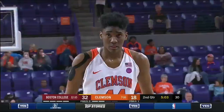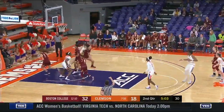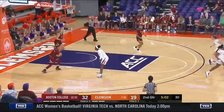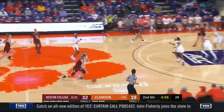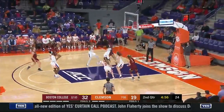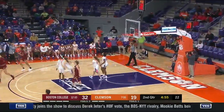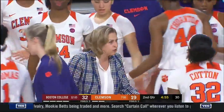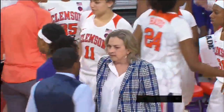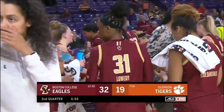So Thornton, chance at a 3-point play, 52% on the season. Good work from the floor. Both she and Guy are perfect in the field so far. Maybe this full court pressure will change the dynamic offensively. Sometimes it works like that because now you're speeding up the game and you're trying to speed up Boston College and not let them get comfortable playing in the quarter court. Pass never got to Clara Ford. Another turnover by the Eagles. 7 so far, but they hold the lead.